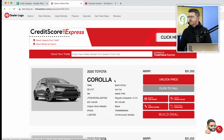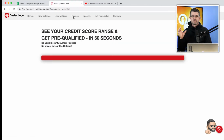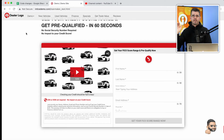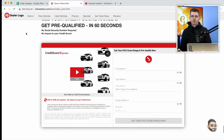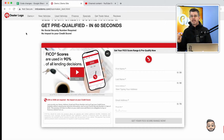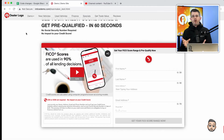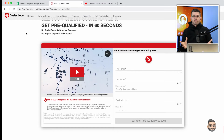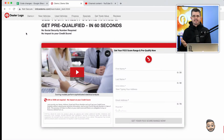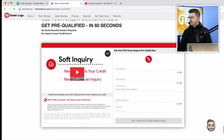Now, we also can take this technology and embed it on a special page on your dealership's website. As you see right here, we have a special page that's accessible from a menu that's going to bring the customer right into the Credit Score Express technology. Now, we also utilize a video to educate the customer a little bit more about what a FICO score is, why it's important, and why they should enter their information and get their credit score. Let's just go ahead and take a minute and watch this video.